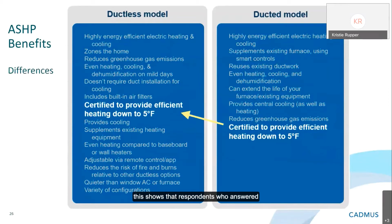This slide shows that respondents who answered about ducted systems rated the equipment's ability to provide efficient heating down to 5 degrees Fahrenheit as the least compelling attribute, while those who answered about ductless air source heat pumps rated this attribute in the middle.